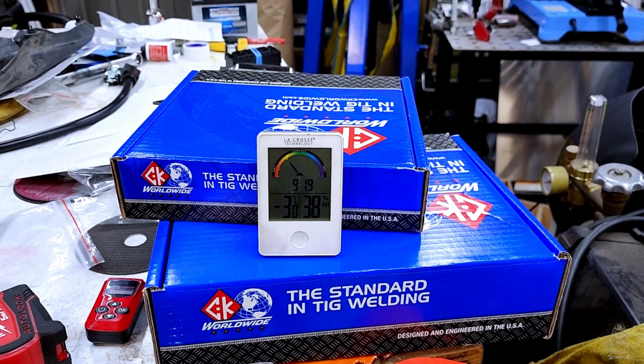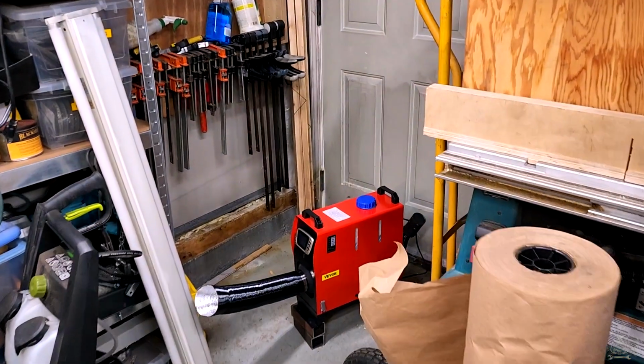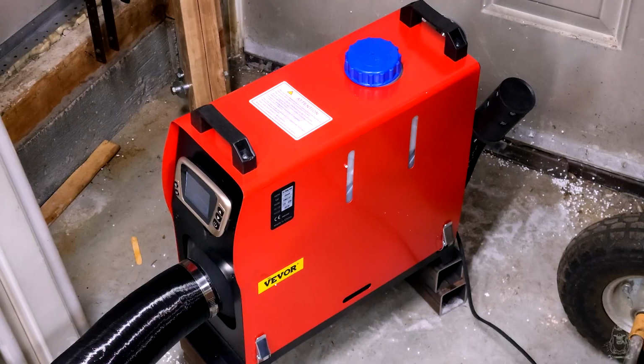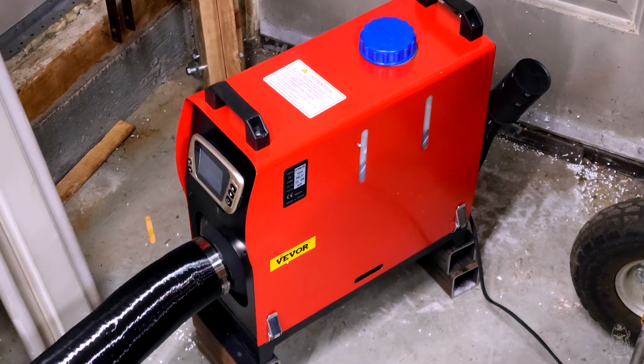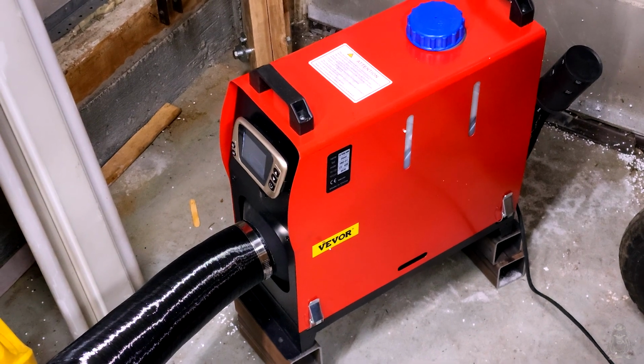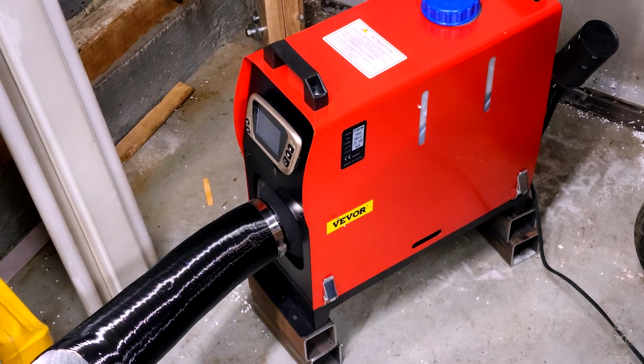So today's project is this little Chinese diesel heater working and exhausting out of the garage. So it's 10 o'clock, minus 3 in the shop. The heater actually says it's minus 4.5. It's just firing up right now. You can hear it going through its fire up stage.